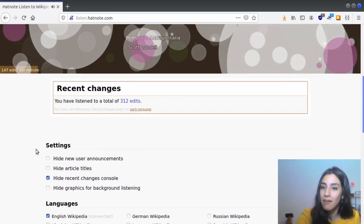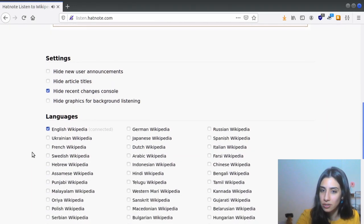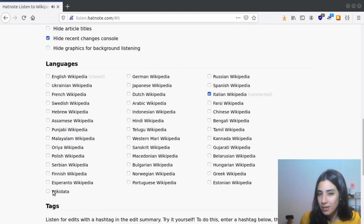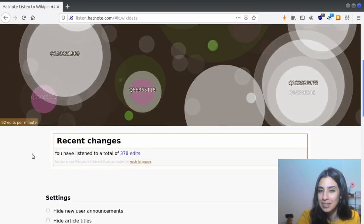Next, we have reached the language selection section. We can listen to Wikipedias in some other languages than English. Also, we can listen to Wikidata too. By the way, I bet it will be crazy fast music. Let's check. Yeah, as expected.